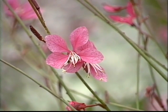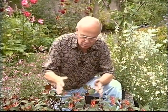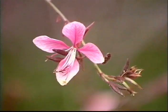This is a plant, by the way, Gaura, that's perennial, so it'll come back year after year. And generally it'll grow about 3 to 4 feet in height as it matures. It'll take quite a bit of drought condition in a very sunny location in the garden. So here we have a plant that takes the shade and one that takes the sun.